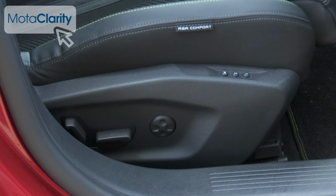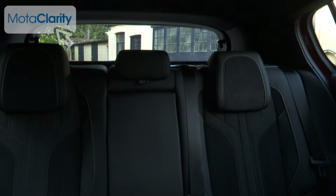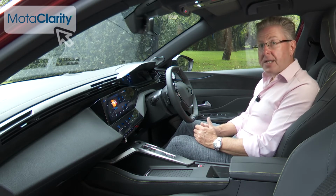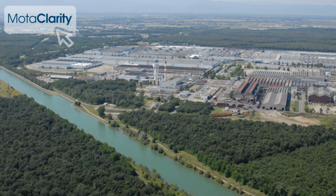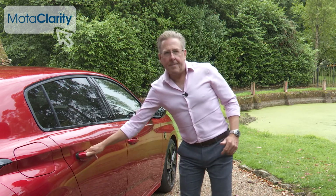Lumbar adjustment comes as standard for the beautifully upholstered seats. With the exception of restricted rear three-quarter vision, the ergonomics are fine and build quality from the French Mulhouse factory is difficult to fault. Right, time to take a look in the rear.